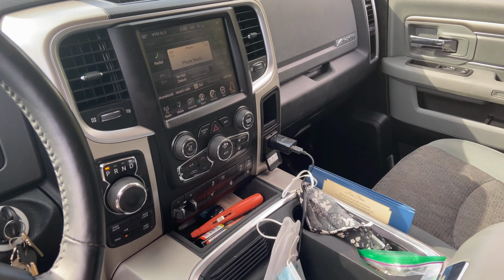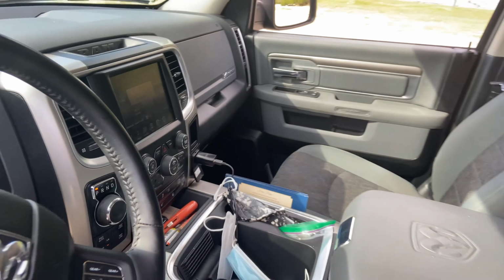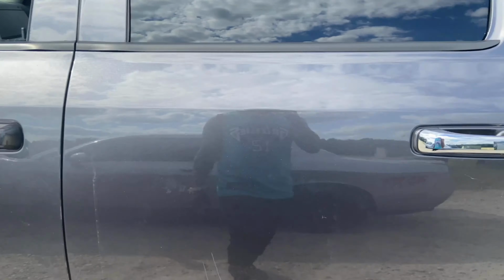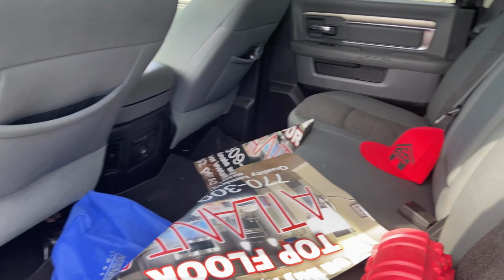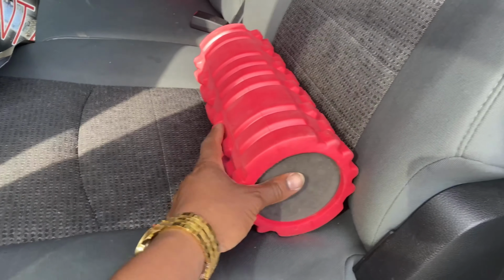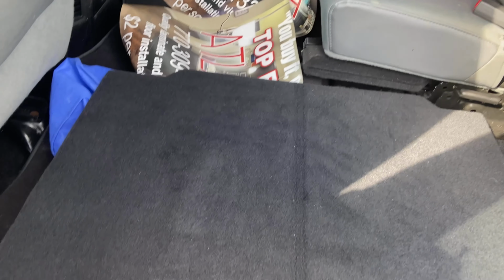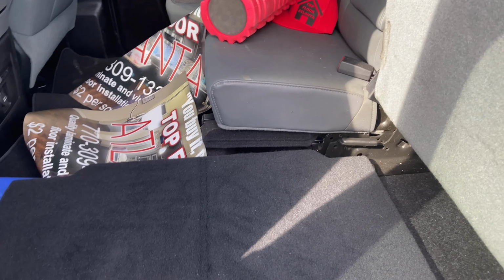Only thing I don't like about the truck is that little knob right there. Other than that, it's dope. Heated seats, heated steering wheel. I know y'all done seen probably a lot of other vids, but lift the seat up. Know this little fold out all the way across on that side too. You lift the seat up.